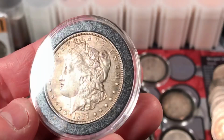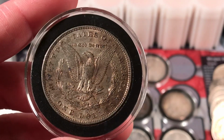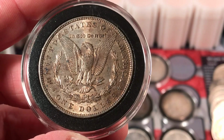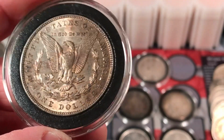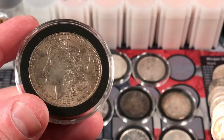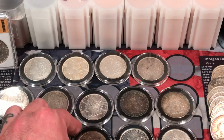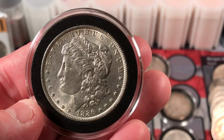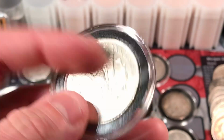We also have this toner here, 1887. It's got quite a bit of detail. It's got some weird, I believe that might even be PVC damage going on. But it's got a lot of detail, but it's heavily toned. I think this one might have been sitting in somebody's book or maybe in a jewelry box or something. We have an 1886. This one's got a nice cartwheel. Got a lot of detail, some nice luster.